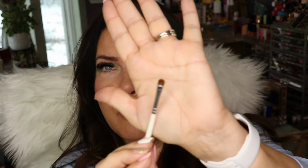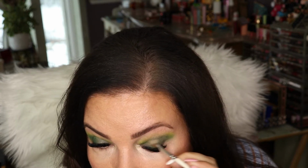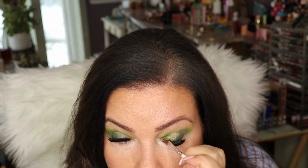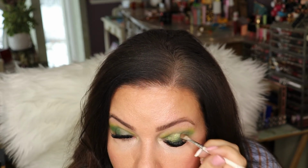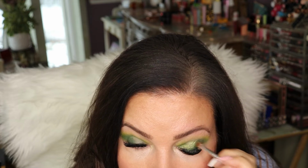Okay, so now I'm going to go in with this bright green shimmer right here and this small packing brush, flat shader brush. I'm going to spray. Yeah, that's really pretty actually. Yeah, I like that a lot actually. Looks really pretty. Spray it again. It's going on quite opaque, so that makes me happy.